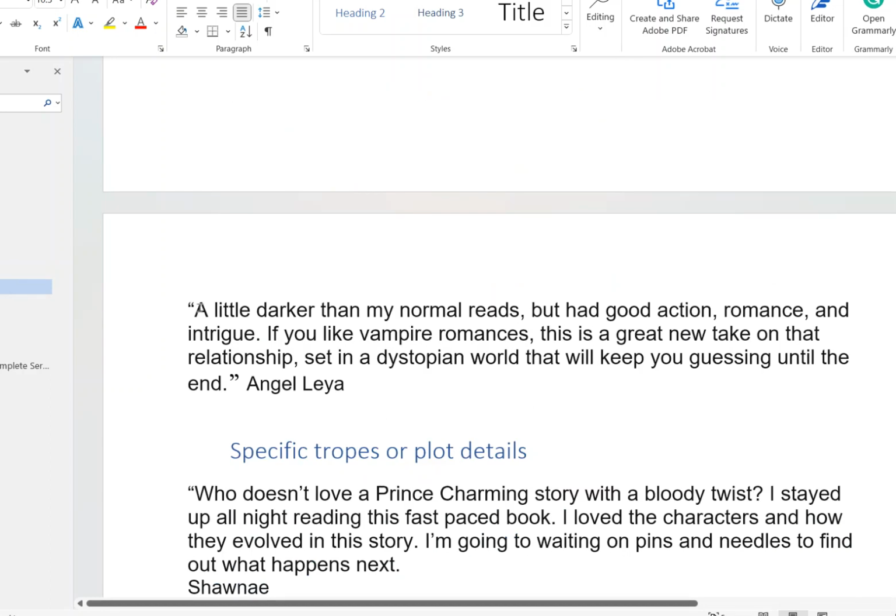This one also says a little darker than my normal reads. That's actually really good because this is a dark fantasy. So this reader may not like dark fantasy, but this review will help other readers to like it a little bit more. What some readers don't like in a review, even a negative review, could actually be a really positive review for the right readers.